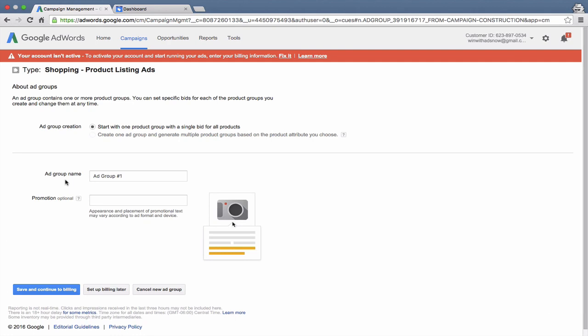All right, so just like with search campaigns, you do have ad groups with Google Shopping. You could have one ad group. You could have multiple ad groups. It's up to how you want to structure things. In this case, just go ahead and create an ad group, and let's call it all products. And then you can add a promotion. Now, this promotion option here.